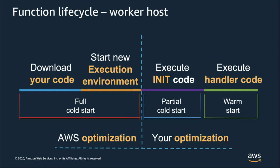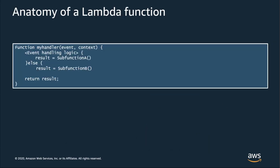What you can see here is basically a dividing line between the things that we can impact on the AWS Lambda side of things, and the things that you can impact based on best practices with your code. So let's talk a little bit more about some of the things that you can optimize for in your application. As an example, I have a really basic function handler. Again, this isn't any specific language, it's just some pseudocode.